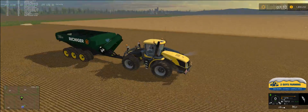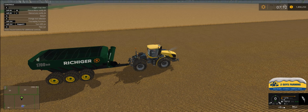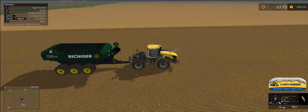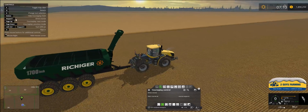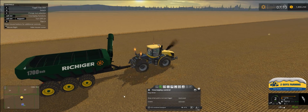This is our New Holland here. Why isn't the pipe going out? That's weird. Pipe. Huh, okay. Alright, so let's go ahead and pair him up with our New Holland. Oh, already, cool. So, there we go.